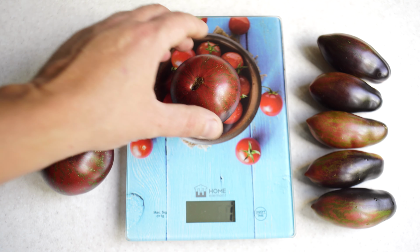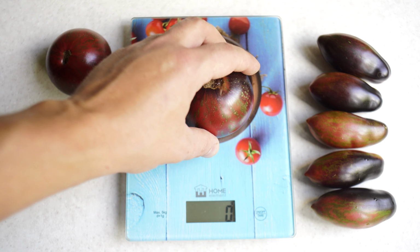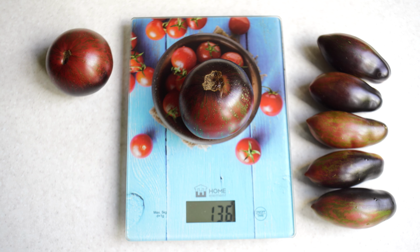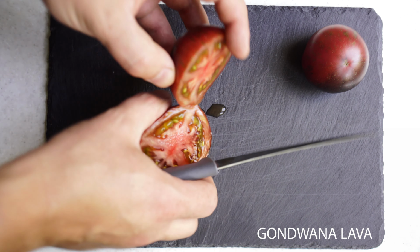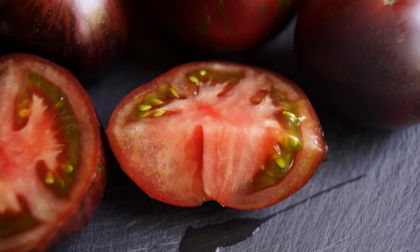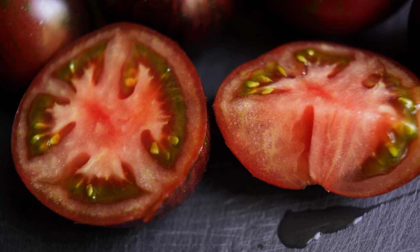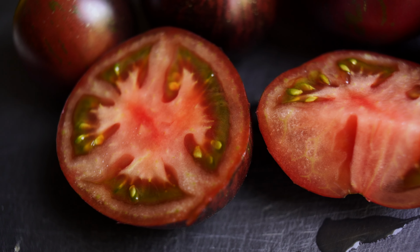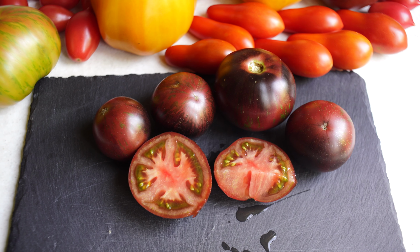The weight of the fruit, as in the case of Gondwana Rose, wasn't large and ranged from 4 to 5 ounces or 108 to 136 grams. But for a dense tomato with a rounded shape, this is not bad either. The flesh is a beautiful dark color, but the main thing I would like to note is the excellent berry sweet flavor of these fruits, complemented by an unusual spicy aftertaste. At the moment of tasting, it even seemed to me as if it was something like cinnamon.